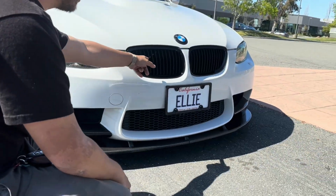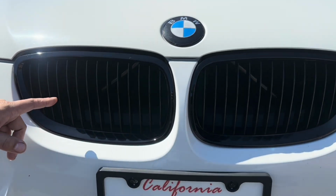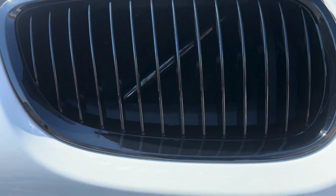We have our gloss black grills, and if you look behind the grills, we've got carbon fiber V-brace, similar to the ones you'd see on a F30. I just retrofitted that in because I think it looks unique on an E9X platform.